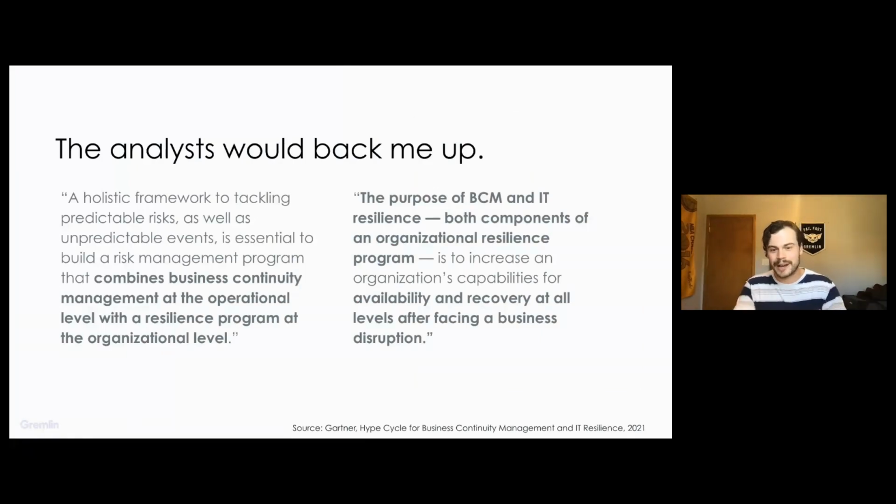Here are two quotes from Gartner, actually from their recent hype cycle report, and I'll just read them off real quick. One: a holistic framework to tackling predictable risks as well as unpredictable events is essential to build a risk management program that combines business continuity management at the operational level with resilience program at the organizational level, right? So that combination of the operational level and the organizational level.